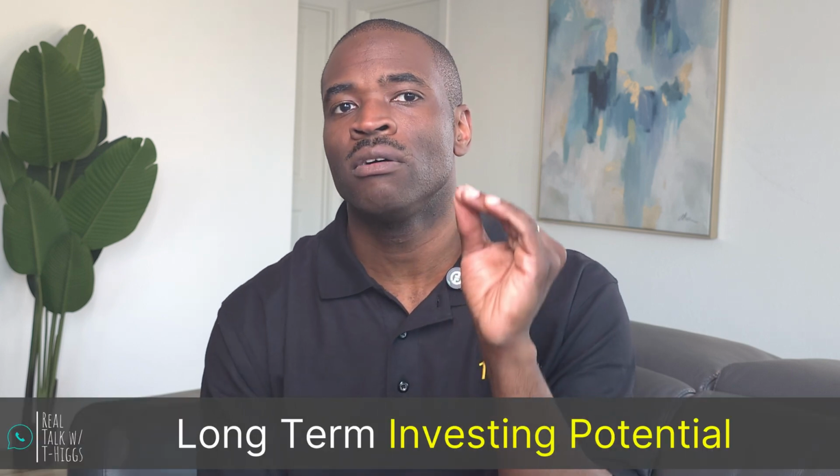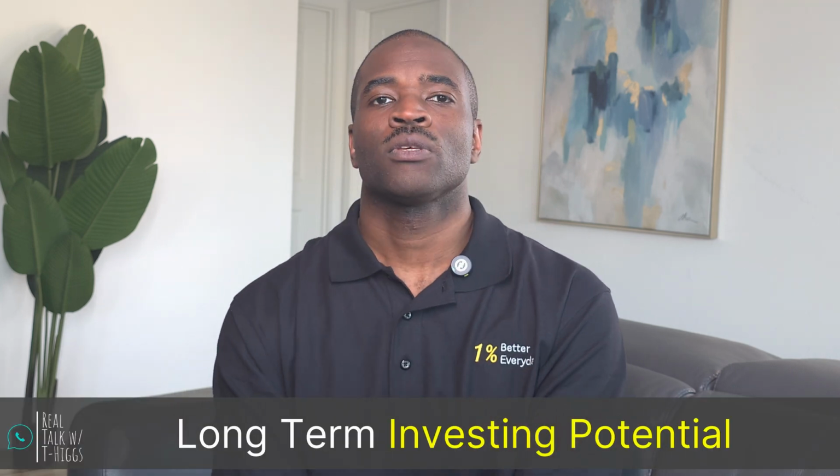The second reason I really like HSAs is the long-term investment potential. So this is where the magic really happens. You can put the money into the HSA, and if you aren't spending on medical costs, you can actually invest those funds. So most HSAs, once you reach a certain balance, anything past that balance, you can actually invest in the stock market. So imagine investing when you're young into an S&P 500 index fund in your HSA and letting it compound into your later years when your medical costs actually rise.